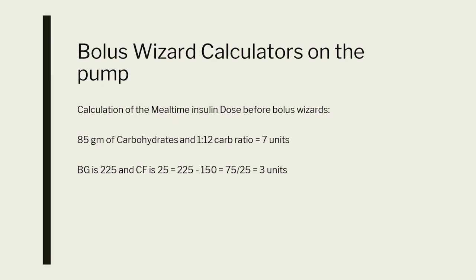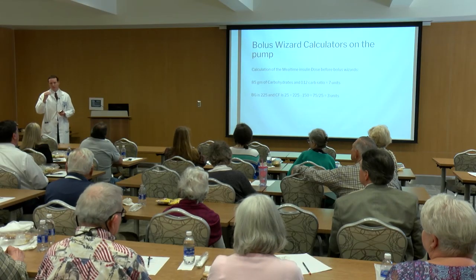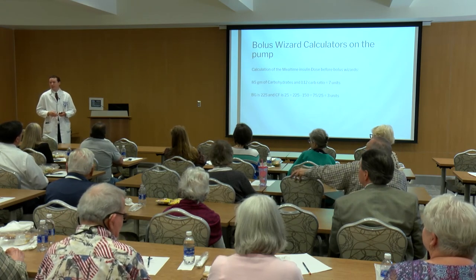You only use numbers that made math easy. And so the pumps, all of them have all those preset information stored in there so that you put in the carbs, you put in your blood sugar, it adjusts, it calculates the dose, including looking at how much insulin is active in your body right now, and then gives you a dose and gives it. So it does a lot to make that process easier.